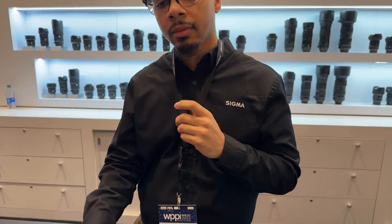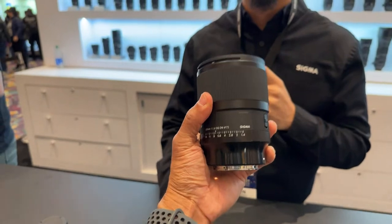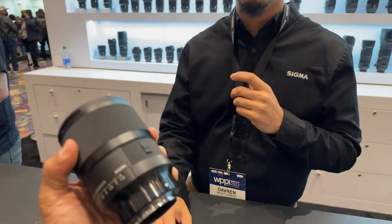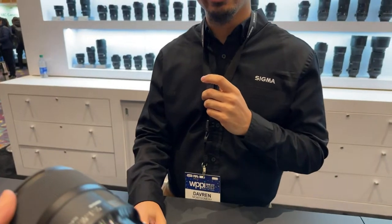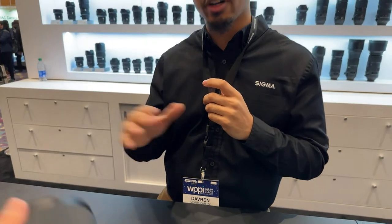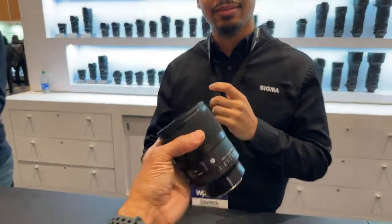What is the filter? Oh, it's 72. Yeah, 72. There you go, folks. There I am, blind as a bat, but there you go. You can see it, 72. This feels fantastic. It feels much lighter than the 35. It is, yeah, they're about similar. It's about 20 grams lighter or similar. Yeah, it just feels fantastic. I love the weight of it.